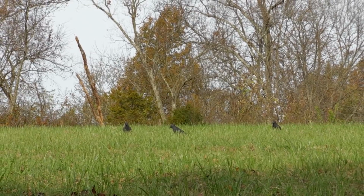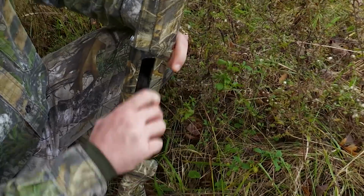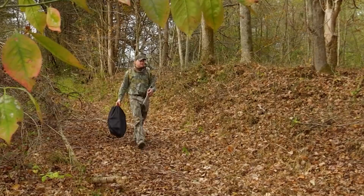Just finished the last setup out here. We had one come in. It looked kind of interested, but I don't know what it is, it certainly doesn't want to play by the rules. So we're gonna pack the trucks up, head down the road, and go to Taylorsville Lake WMA and see what the flocks there are like. Maybe we'll have some better luck.